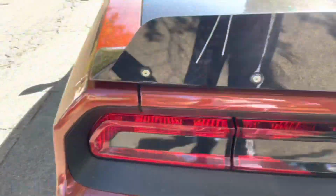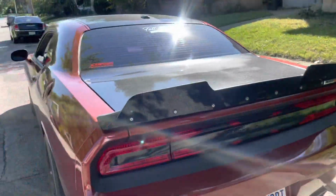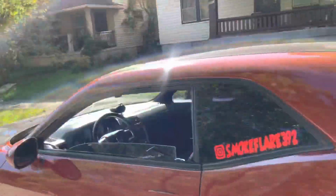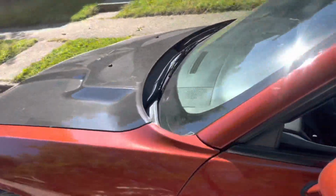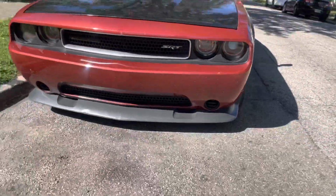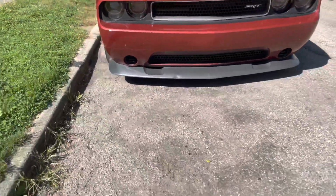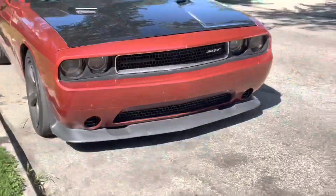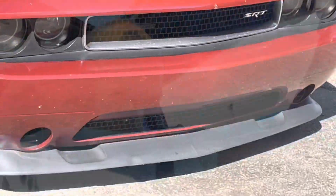I love the full racetrack tail lights. That's my main reason for wanting to get an SRT8 and not a Scat Pack. I love the Dodge Challengers, the first way they came out with the big headlights. Full racetrack. I don't have fog lights on this one. I don't know why. I know my front end, they redid something on this car.